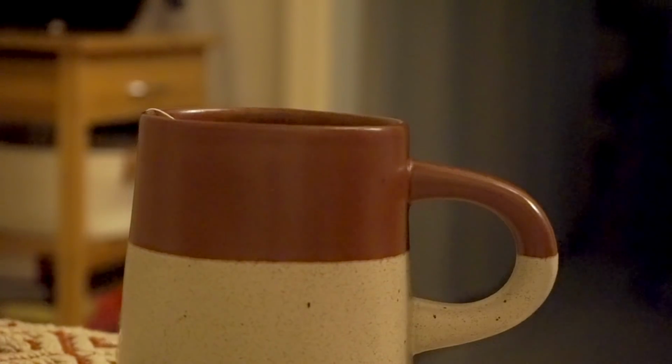After dinner, I had one of my favorite teas. This is very soothing, a little bit floral, and one of my favorites.